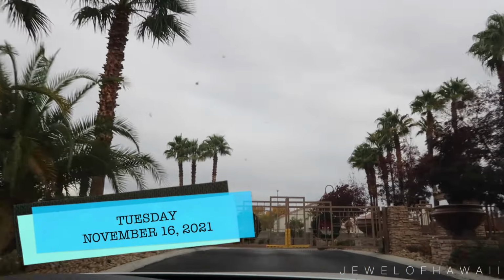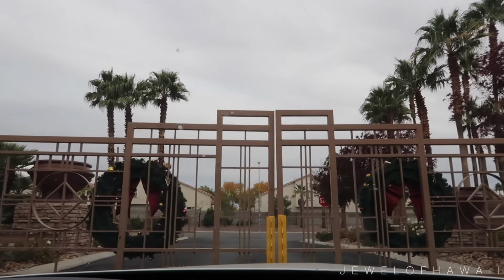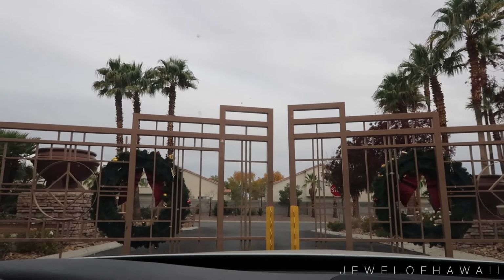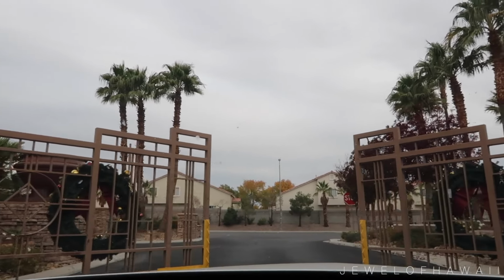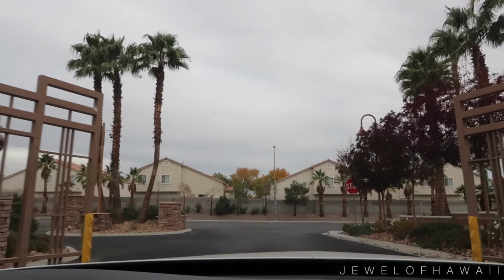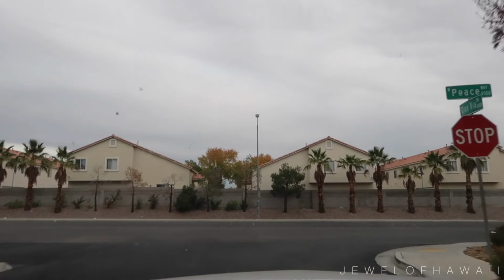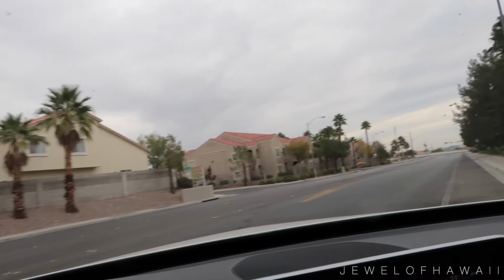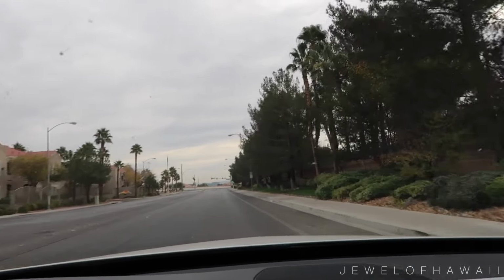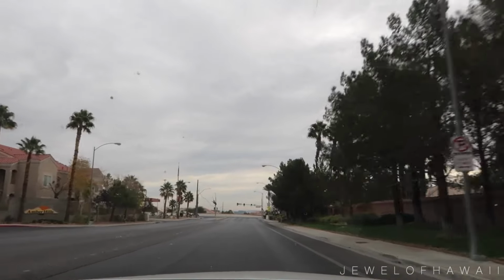8:11 in the morning. I'm gonna go to the Pilates studio to do a workout. It's 3 miles from this house. Abby's staying at the new house by herself for the first time. She's in the room. She ate her breakfast. She's sleeping in the bed. It's cold. It's 59 degrees. And look at this sky. So let's do this workout because it's been a minute.